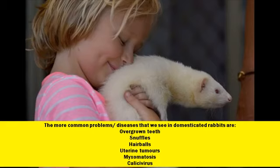The more common problems and diseases that we see in domesticated rabbits are overgrown teeth, snuffles, hairballs, uterine tumors, myxomatosis, and calicivirus.